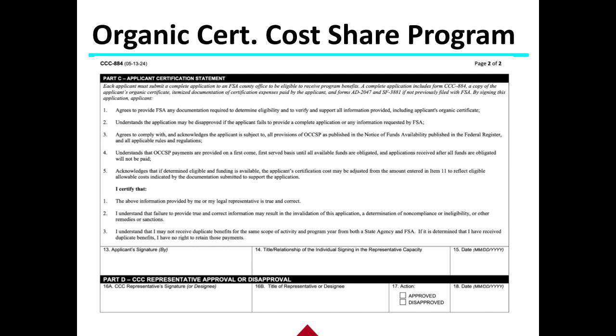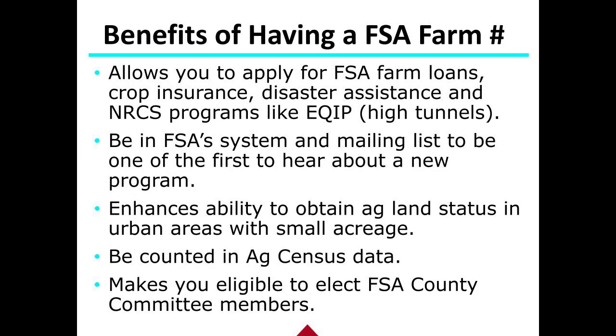And there's the regenerative certification now as well, so there are a lot of different possibilities there. Benefits of having the farm number, like I said: you're eligible for the different farm programs, crop insurance through the Risk Management Agency, disaster assistance mainly through FSA, and conservation programs, like with the high tunnels. If you have a Farm Service Agency number, you also get information back on what FSA sends out. They have an email list and send you program updates, so you'd be the first to know.